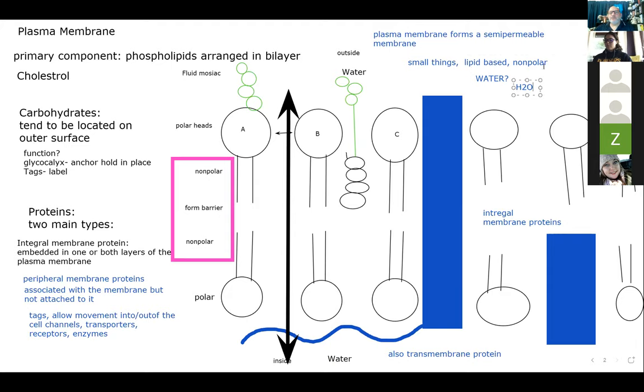However, is water lipid-based? Is water nonpolar? Water's polar and non-lipid-based. Exactly. So based on the criteria we came up with, you wouldn't think water would be able to get through the plasma membrane. But of course, the polar heads do. True, but the polar heads don't pass from one side to the other, right? So you wouldn't think that water would be able to get through.